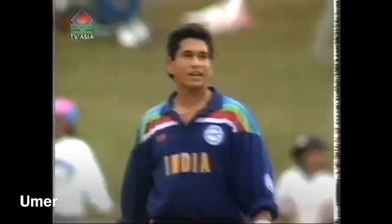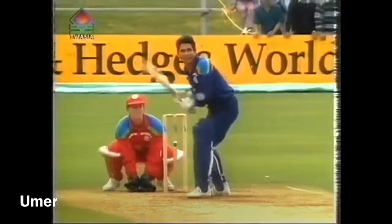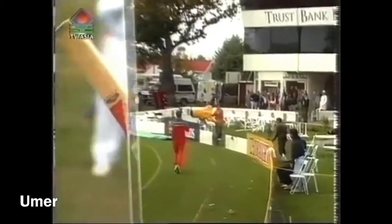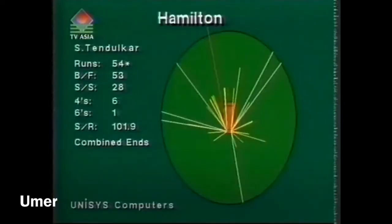Yes, freeing his arms and looking to whack it over mid-on. It was certainly about a wedge, I would have suggested. But the wedge went at least 65 metres and just lobbed over the boundary. Just made it over, as you could see. And so Sachin Tendulkar goes to 52.